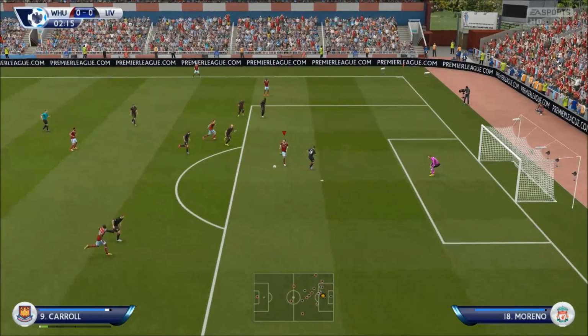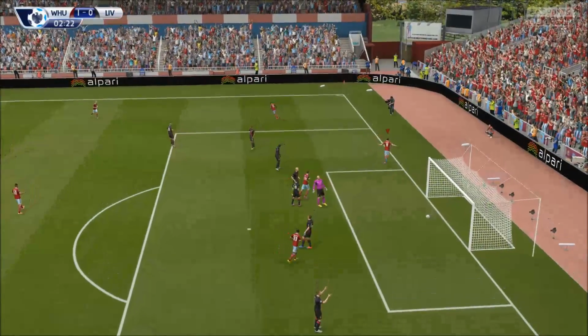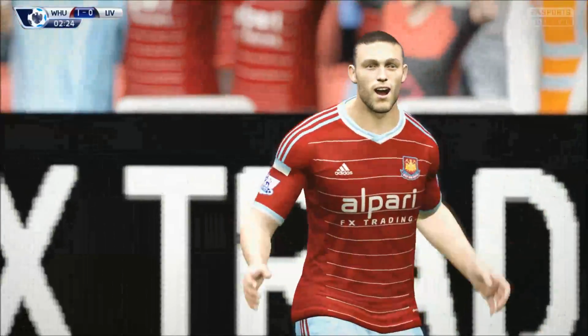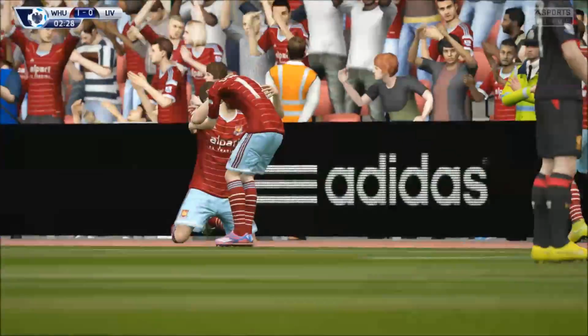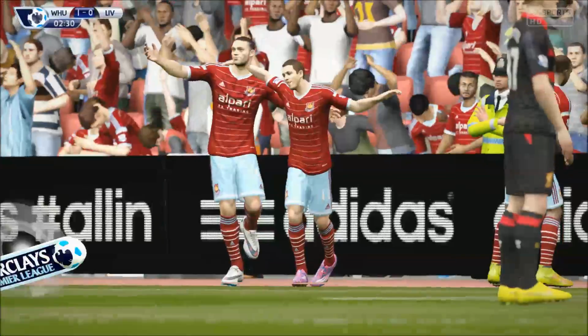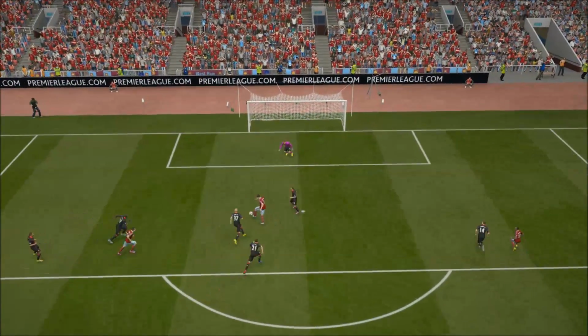But we come away on the attack very early. Downing, after a beautiful little counter-attacking move, finds Andy Carroll with the ball. He turns his defender, makes plenty of space for himself, and slides it under Mignolet and sends the crowd into absolute raptures. Look at the scenes there behind Carroll and Downing as they celebrate that goal.